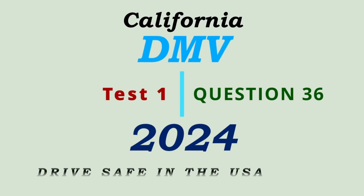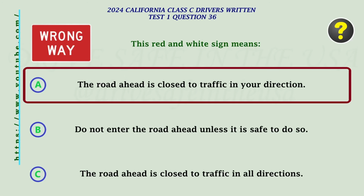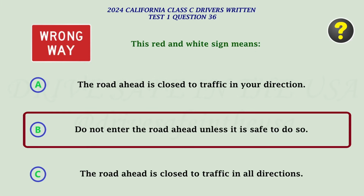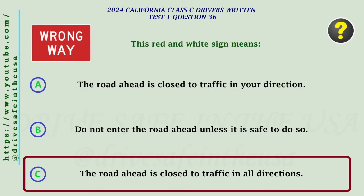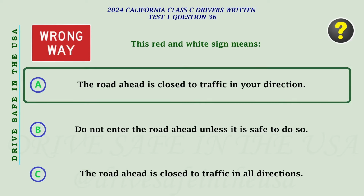Test 1. Question 36. This red and white sign means: Option A. The road ahead is closed to traffic in your direction. Option B. Do not enter the road ahead unless it is safe to do so. Option C. The road ahead is closed to traffic in all directions. The correct answer is the road ahead is closed to traffic in your direction.